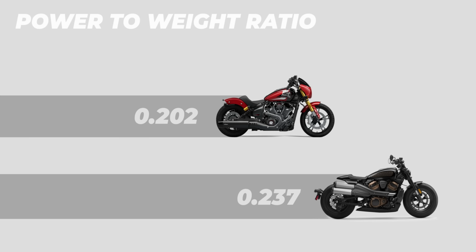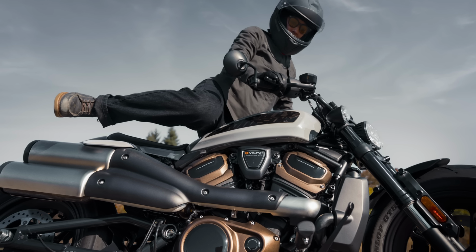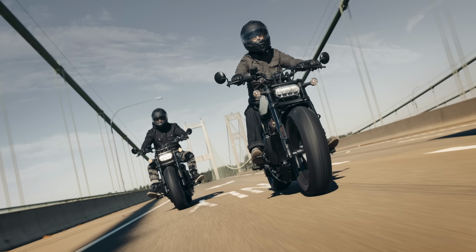If you put both these bikes on a drag strip with a similar weight rider, with similar riding skills, the Sportster S will beat the Indian Scout 101 on a drag strip, quarter mile, no problems at all. And with its superior torque to weight figure, I'm predicting the Sportster S will also get the jump on the Indian Scout 101 off the start line. So if outright power is all important to you, then the Sportster S is the one you should be looking at.